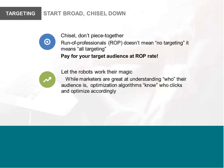So starting as broadly as possible and learning from your first few days and then starting to get narrow is a better strategy than starting with narrow and then seeing if it works or not. It actually will allow you to utilize your budgets better.